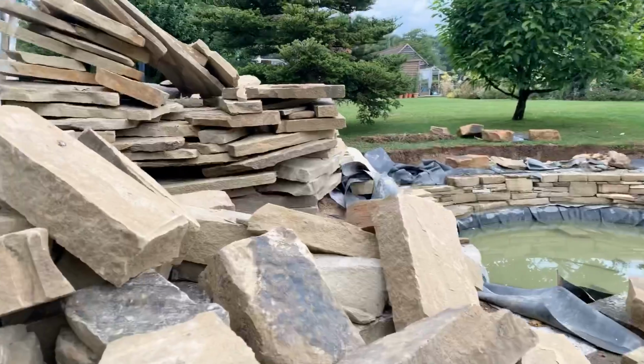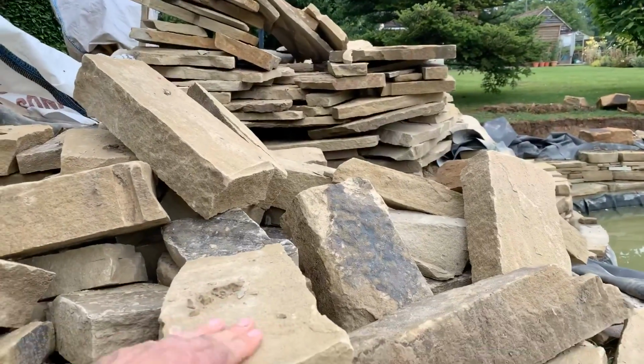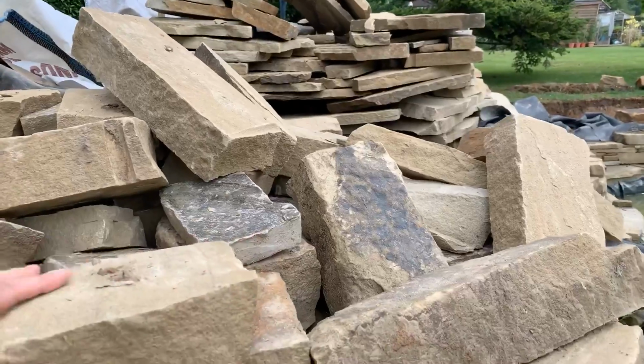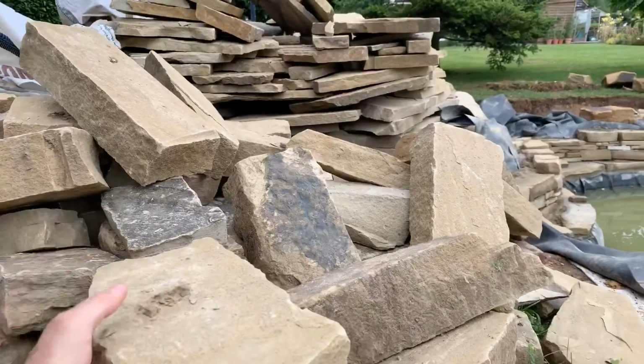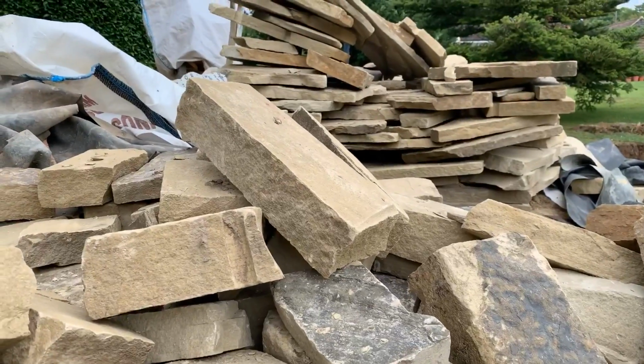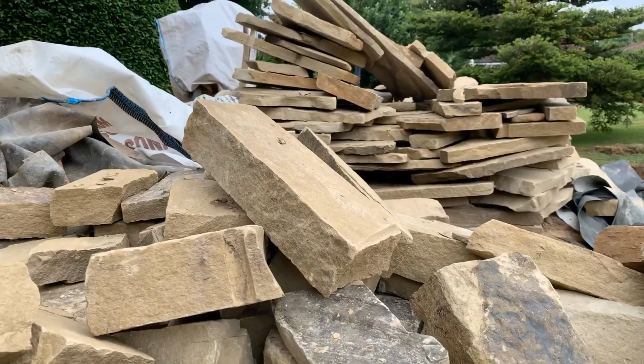It's a combination here of some what's called guillotined stone walling. So it's been cropped, hasn't got any unnatural smooth cut edges. Where it's been guillotined, it creates that nice ribbon edge. Great for wall building and, you know, fantastic for pond use.